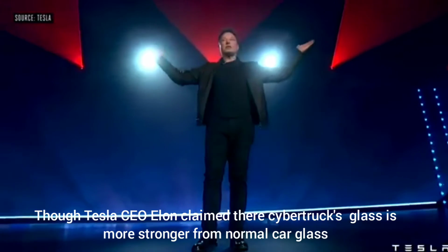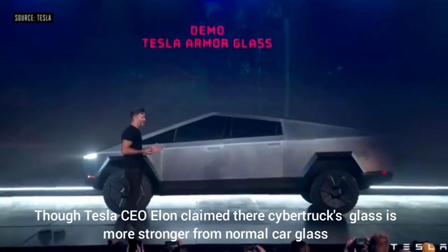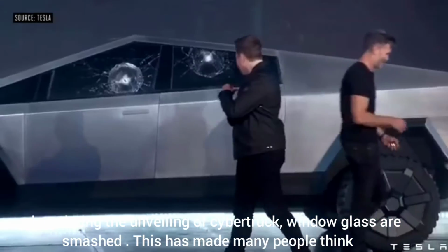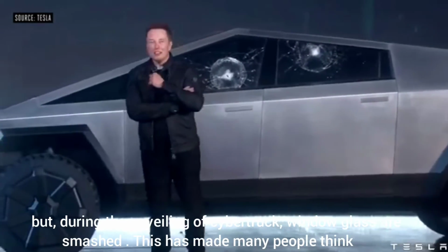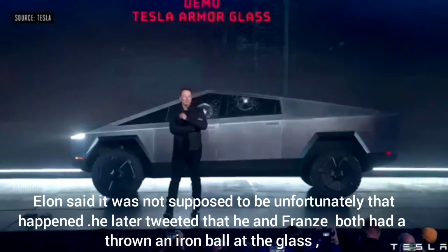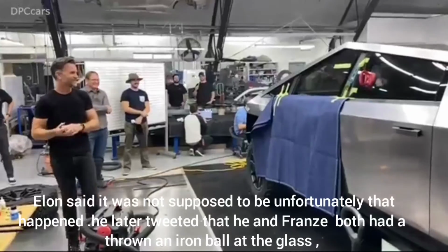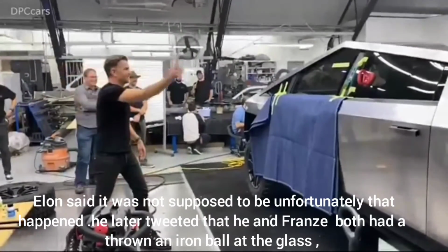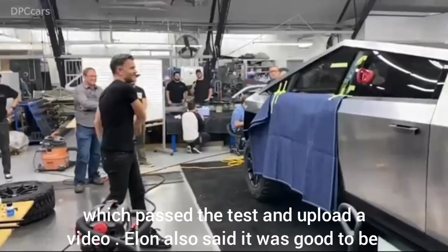The CEO Elon claimed their Cybertruck glass is stronger than normal car glass. But during the unveiling of Cybertruck, the window glass was smashed. This has made many people think. Elon said it was not supposed to happen. Unfortunately, that happened. He later tweeted that he and Fastboat had thrown an iron ball at the glass, which passed the test, and uploaded the video.